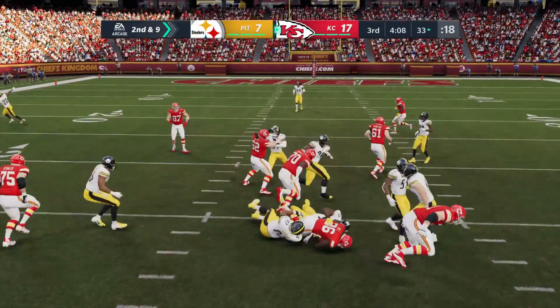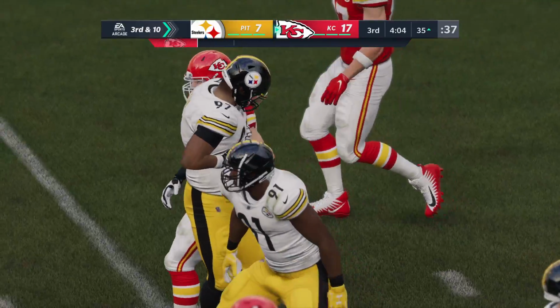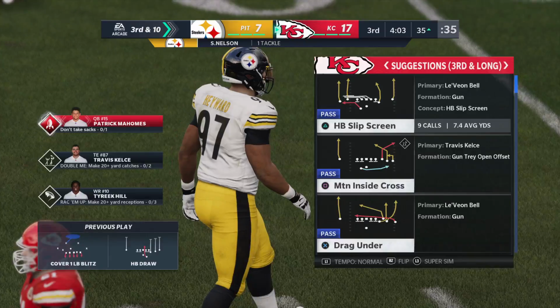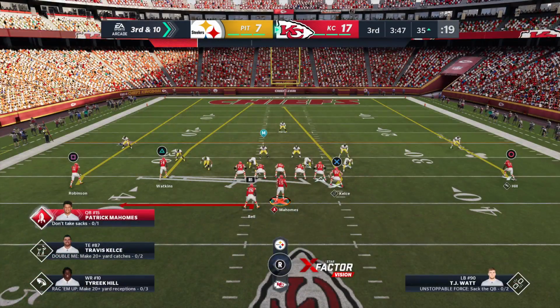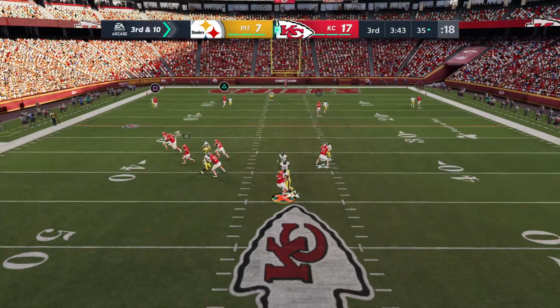Again, it's Bell. And that didn't fool anybody. He's going to be dropped to the backfield. It's a loss of a yard, so it's back to 3rd and 10. A 1-yard loss on the play. It's now 3rd. Now Mahomes.